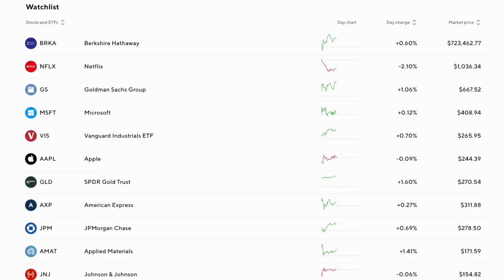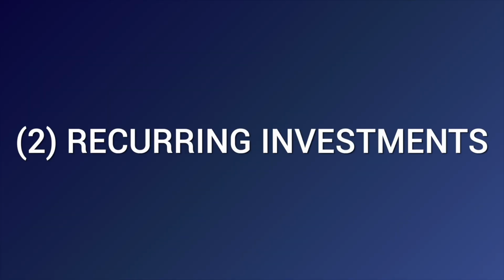Here are just a handful of stocks and ETFs valued at over $100 per share. 2, recurring investments for stocks and ETFs. I want to be able to choose an amount to invest on a weekly or monthly basis in a specific security or multiple securities and continue to regularly make these investments on autopilot.